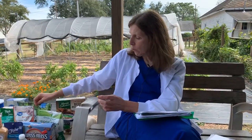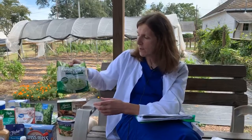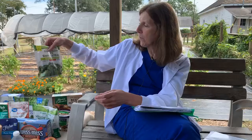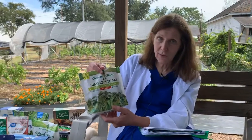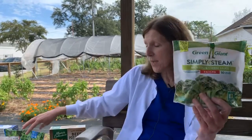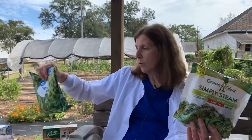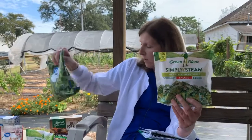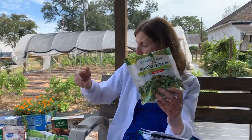However, if I start putting seasoning or sauces on it, and let me see, I've got one here. This is a broccoli with cheese sauce. So now we've added something to the broccoli. And if you look at the back, and it's not a bad choice, but if you look at the sodium, that has 380. So if you're looking at 380 here, and we're looking at 10 milligrams here, there's a big difference. So they do add up over time.